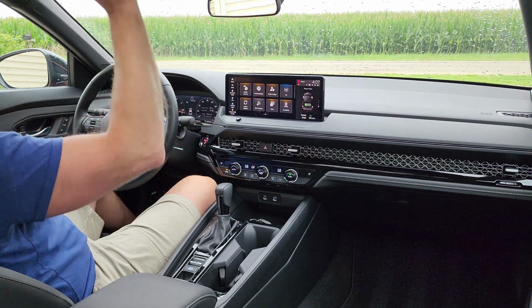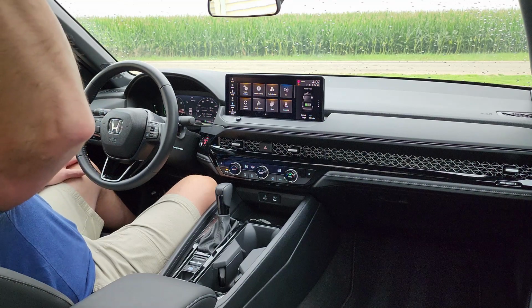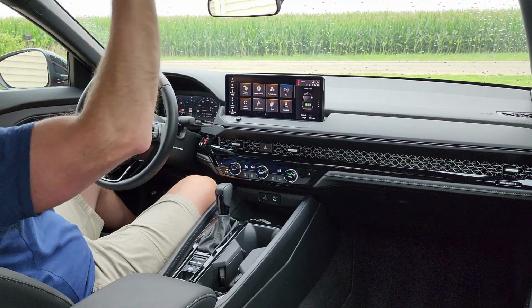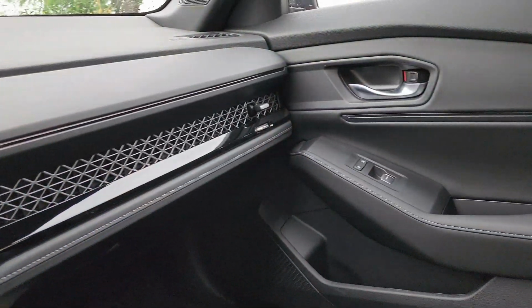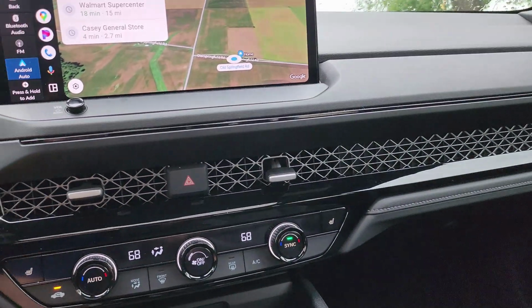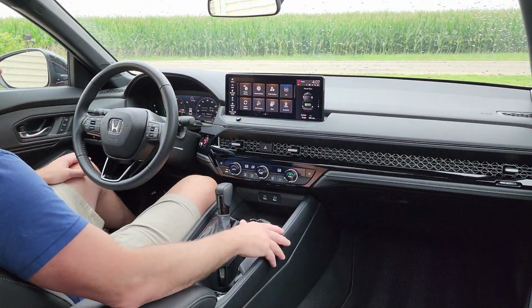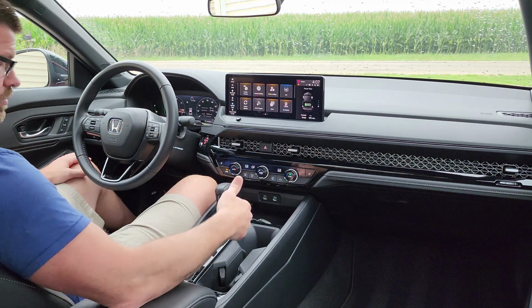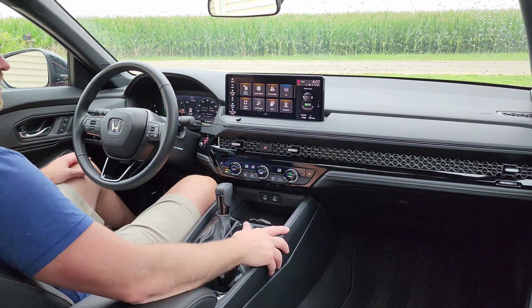You get your controls for your sunroof up here, and you do have a closing sunshade if you would like to. I just really like this design. I feel comfortable in here. It's sleek. I love all the black. I think all black is really nice. And I know there are some people that don't like the piano black because this is a lot of piano black. I like the piano black.